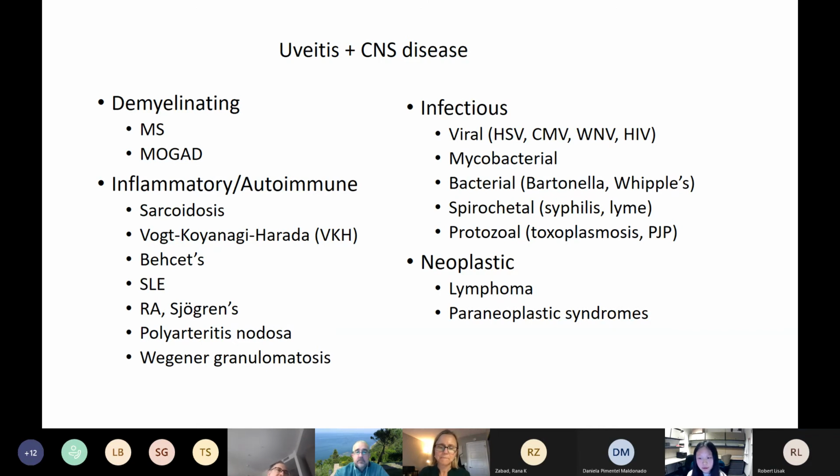And then infectious: we did do a QuantiFERON-Gold on her, and it was negative after she'd been off steroids for about 8 weeks at that time. But we thought it was less likely. It's been going on for 8 months now, and she didn't have any other symptoms of infection. And then neoplastic: she hasn't had significant changes in her brain lesions, her CSF cytology was negative, and she had that body CT as well.